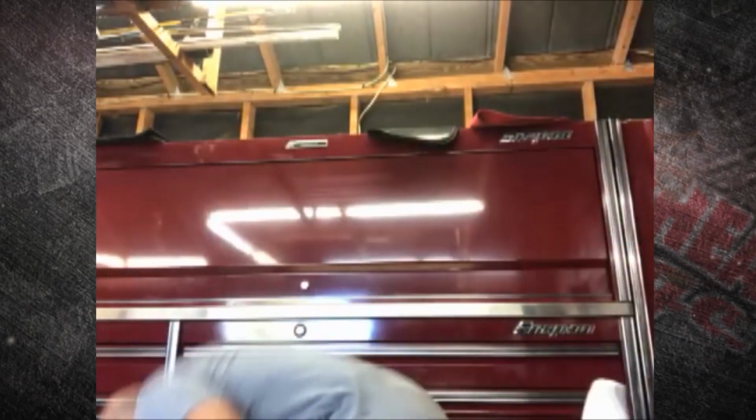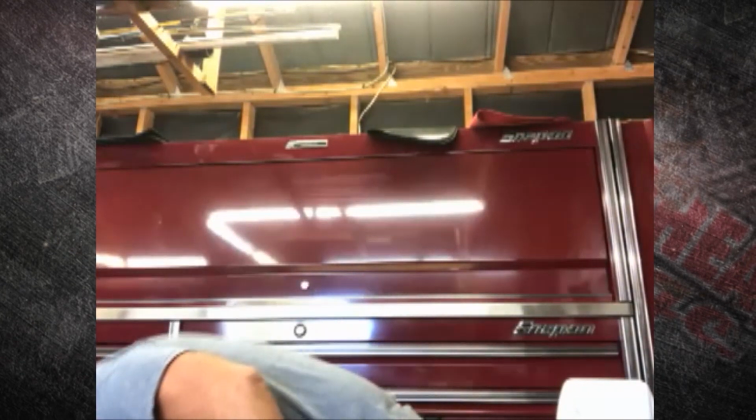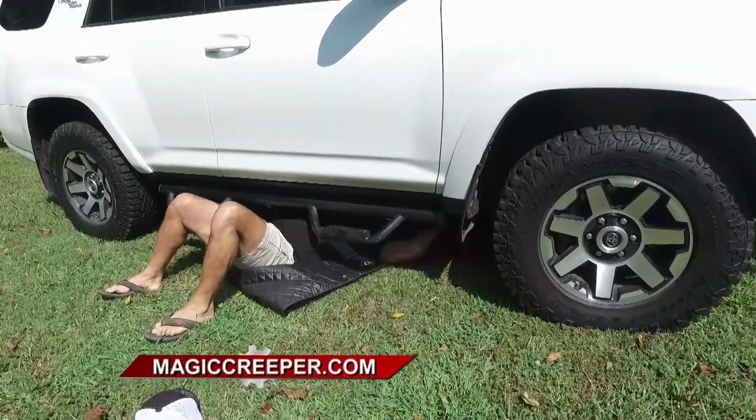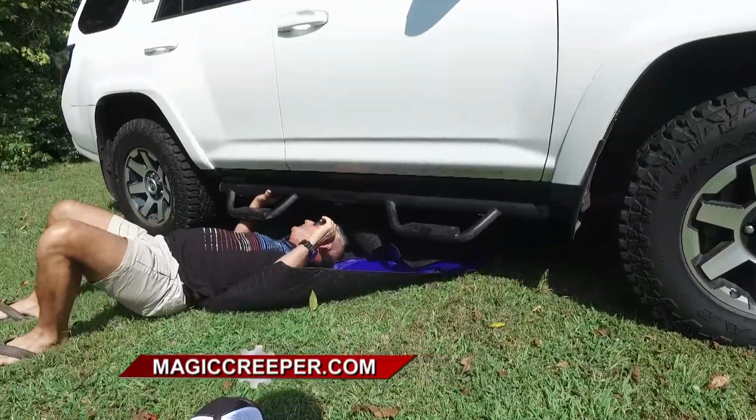This thing is ultimate. I got one of these things. Well, this thing weighs about, I don't know, 25 pounds, you know? And it's got its purpose. But I'm not gonna take it traveling with me. I'm gonna take the Magic Creeper because I found out how useful this thing can be. Keeps you clean, keeps you safe, keeps you within inches off the ground. You can slide, you can move, you can get to what you gotta do underneath the vehicle or an RV. It's fantastic. I recommend it to anybody, highly recommend it.